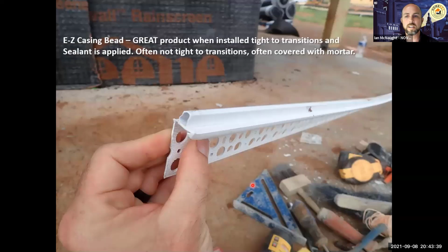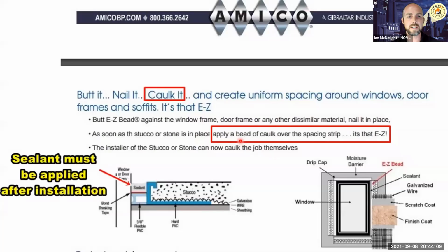All right, a little bit of brick veneer and adhered stone veneer, ASV stuff. One of the things I'm seeing often is there's this newer product, or maybe it's not newer, but it's getting popular, called Easy Casing Bead. Most adhered stone veneer requires a sealant joint when it meets a transition. And this Easy Casing Bead has this gasket, which creates the perfect sealant joint, and it's wonderful. But it's not installed correctly, usually.